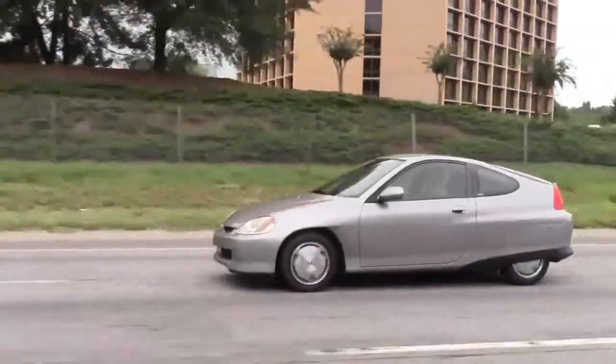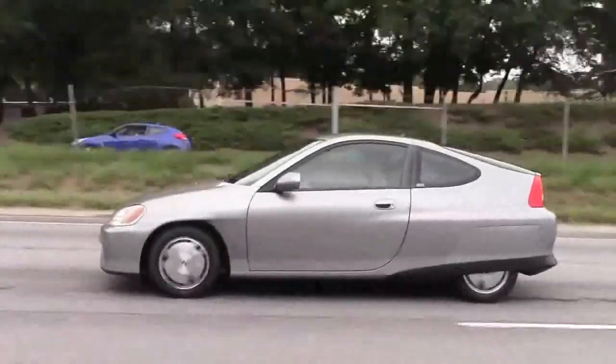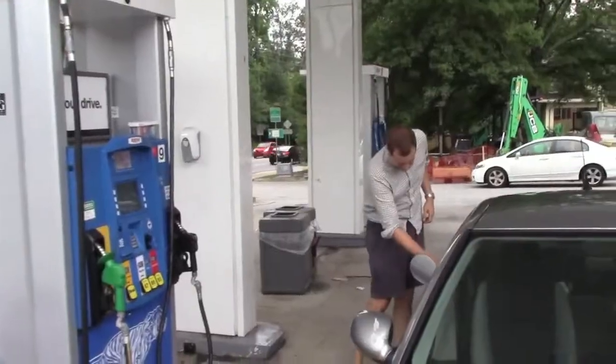As we pressed on, fuel economy climbed, and so did my hypermiler tendencies. You really start to realize how many hills there are when you're driving this car. We gotta go somewhere where there's more downhills. Damn it, a hill! Oh, I'm getting 40-something miles per gallon. This is terrible. Look at this. Look at this huge downhill.